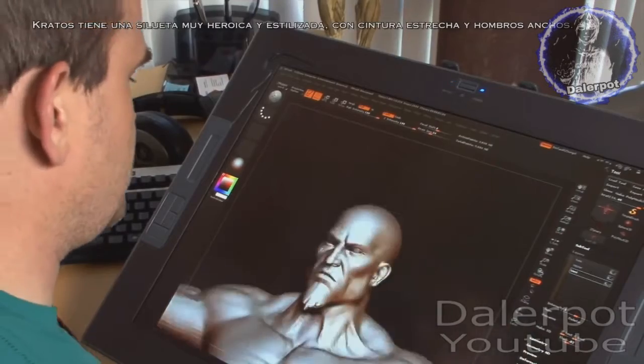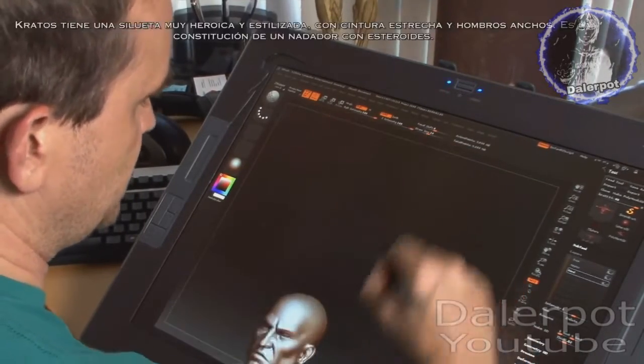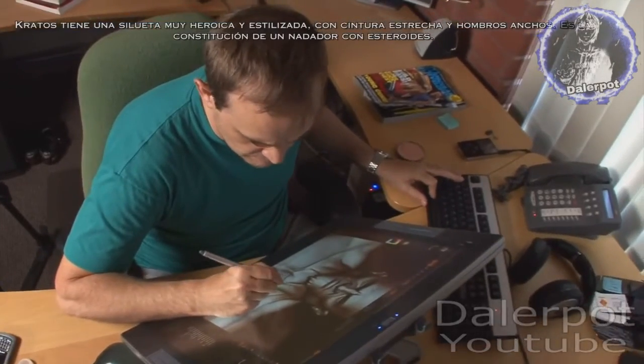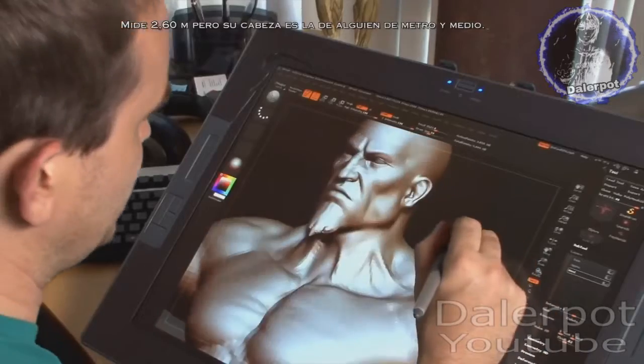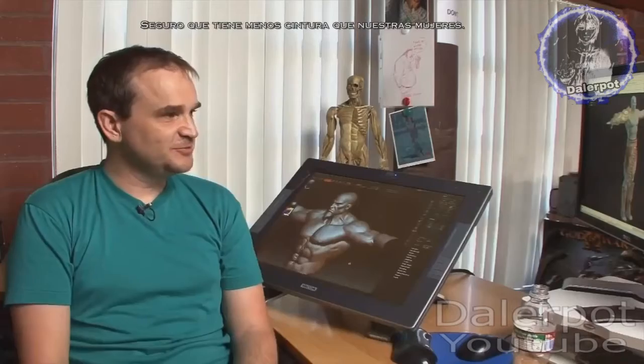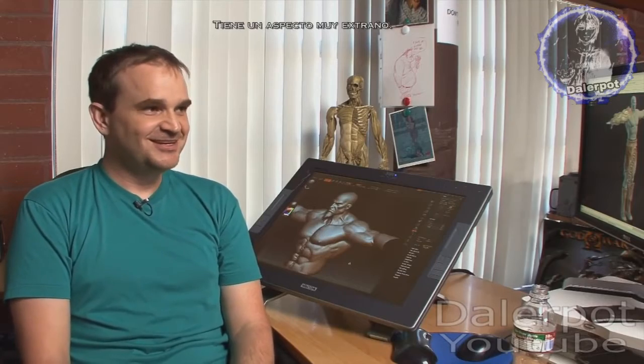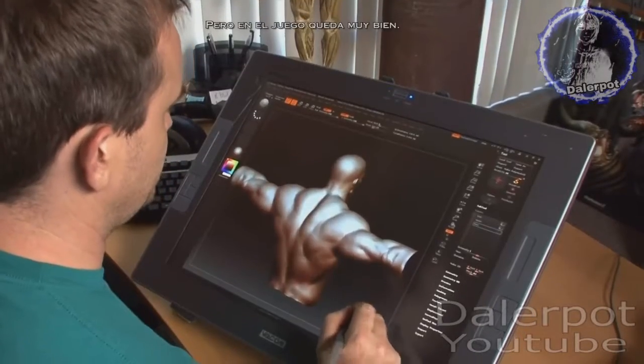Kratos is a very heroic, very stylized silhouette, a very thin waist, very broad shoulders. He has kind of a swimmer's build on steroids. He's 8.5 feet tall, and he has a head the size of a 4-foot-tall person. His waist is probably thinner than all of our wives. He's a trippy-looking guy, but he reads really well in the game.